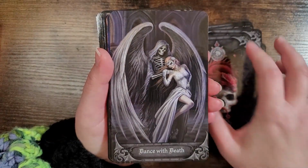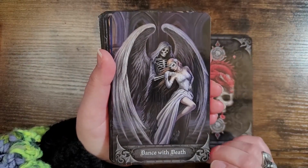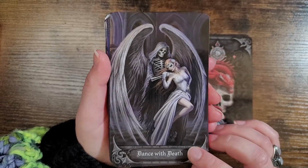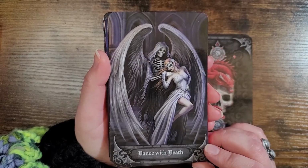This reminds me of those young adult book covers, fantasy book covers. I love it. This is not a negative at all, because this is bringing back a lot of nostalgia for me. I love it.